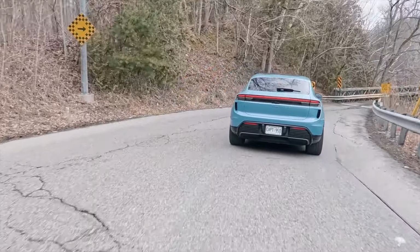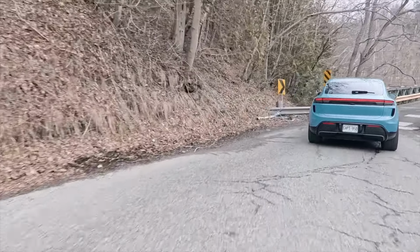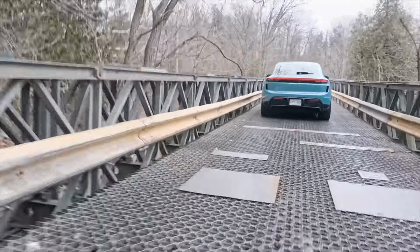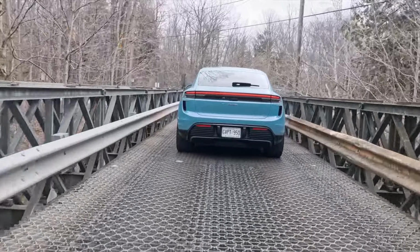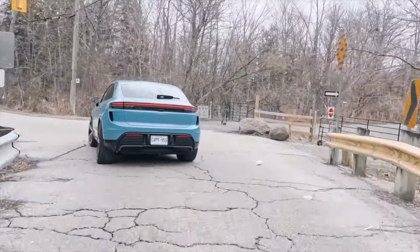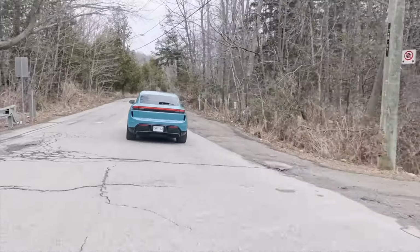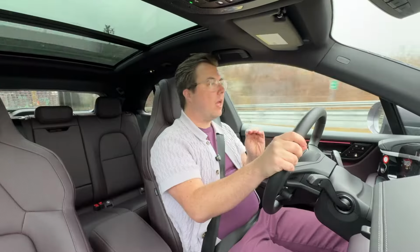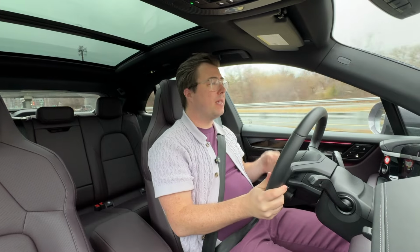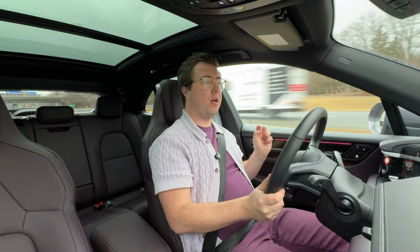In the Turbo, on full charge and optimal conditions, I'll get about 288 miles of range, which is about 463 kilometers. It isn't great, but this is a 600 horsepower all-wheel drive SUV that weighs just under 5,400 pounds.